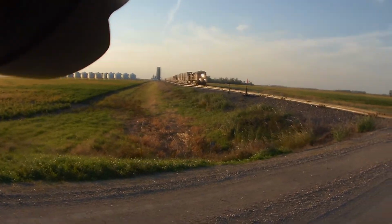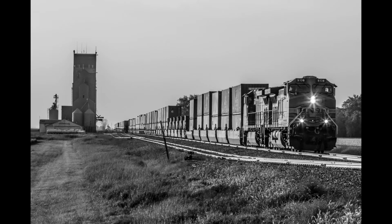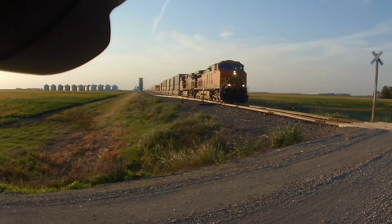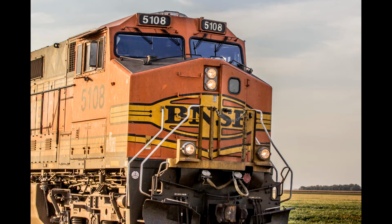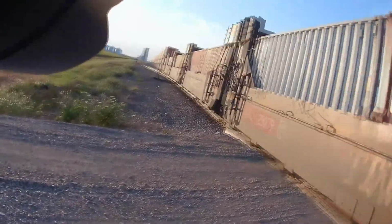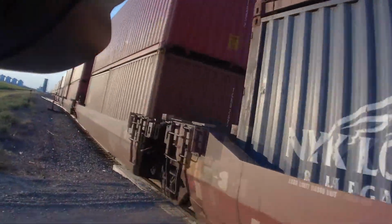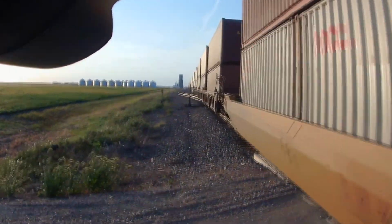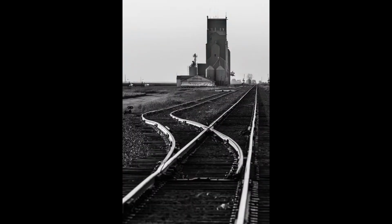Here a train hauling freight containers. And this train blasted me pretty good in here as it came across the tracks. And it's a Burlington Northern Santa Fe, and you can see the grain elevator now. There's the crossing number.